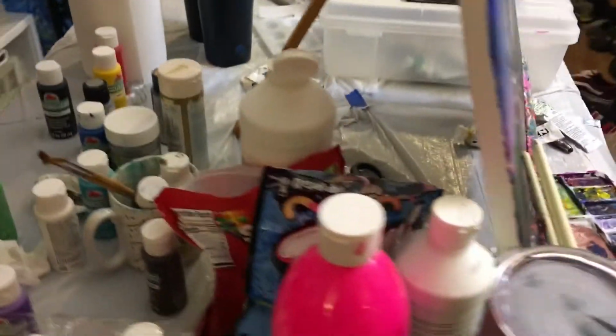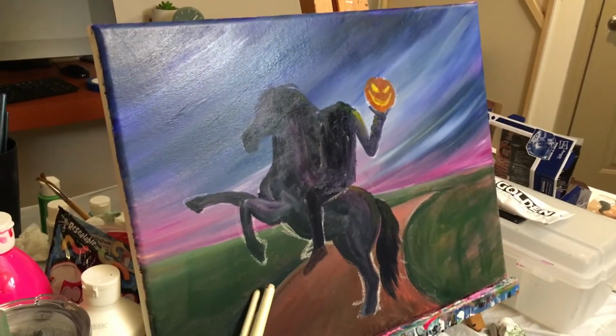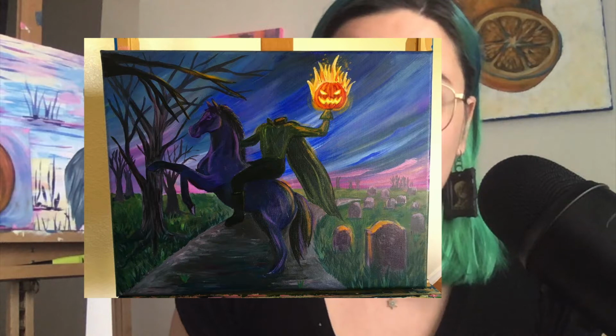We did a little paint night at a friend's house, got together and painted so that we could get ready for the show. It was at City Arts in Orlando, so you can look them up. You can still buy my art there. It's going to be available till November 15th, I believe.